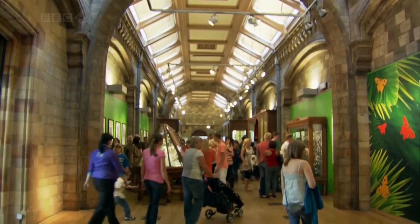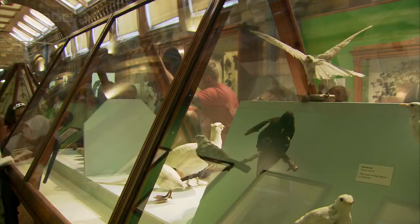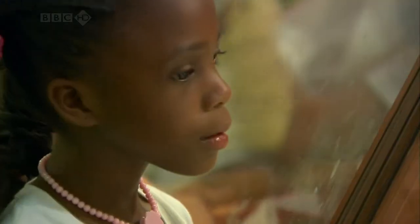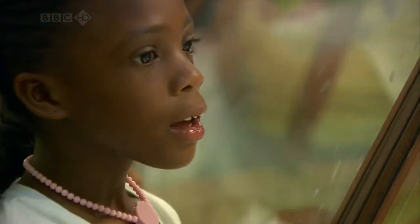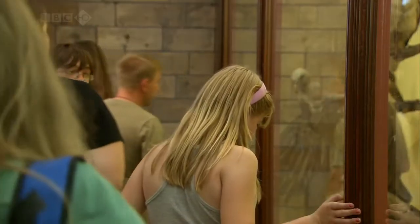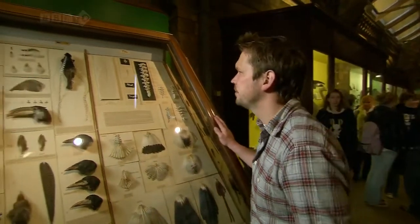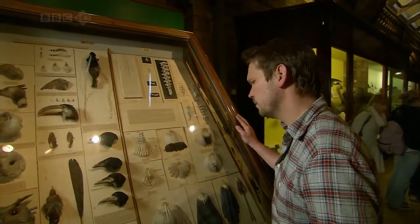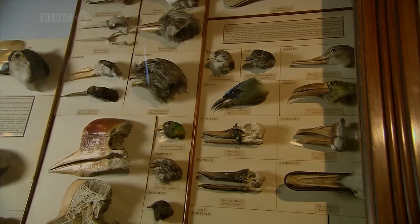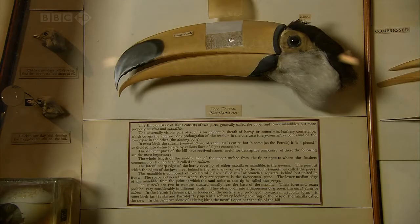The future of the museum lies in its historic collections. It's what scientists need to study, and it's what visitors come to see. For most of the museum's life, the basic approach to displaying items really didn't change until relatively recently. This is a cabinet from the earliest days of the museum, preserved to give a glimpse into the past. It's a scientific display broken up by dense blocks of writing.